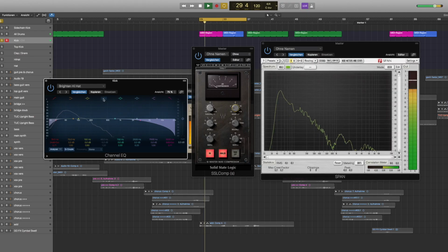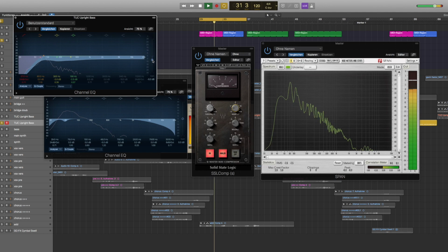So first without EQing, and then with. And it definitely sounds better without taking it away, but if you want to get that loudness, you're sacrificing that tiny bit of punch in the low end. And with the bass, it's the same thing. The bass is anyways a little bit too loud, so let's lower it by a couple of dB.